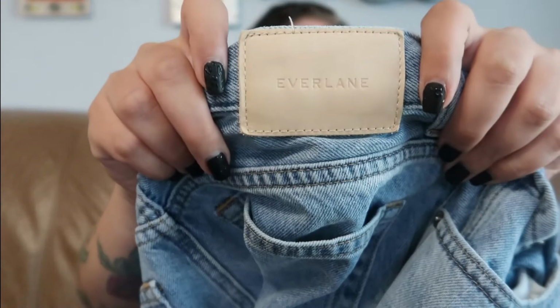This is Everlane. These were in the capri section, and someone crossed off the capri word on the tag at Savers and hand wrote in jeans and then put them at the end of a jeans row. So I saw this label from afar and I thought maybe it was Mother, which I haven't found in a while, but it turned out to be Everlane, and I'm happy with that.